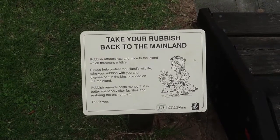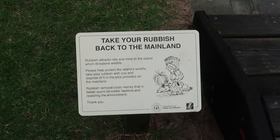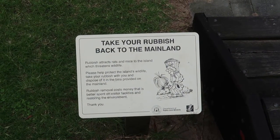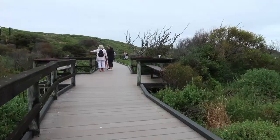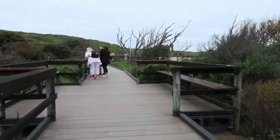Visitors to Penguin Island are urged to take any rubbish back to the mainland. There are no cafes or kiosks to buy food or snacks. This is to prevent rats on the island as they prey on penguins.